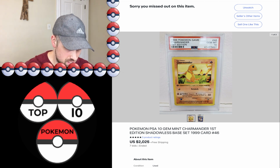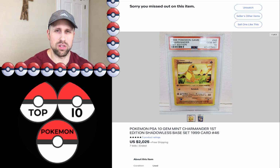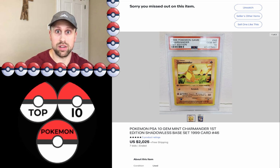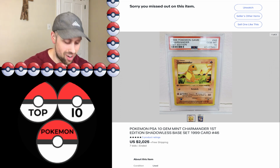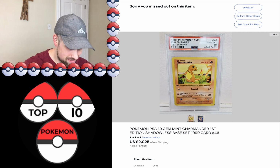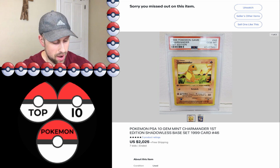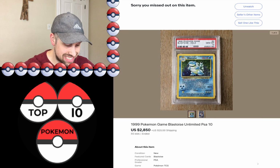Yeah, these, especially Charmander, have really increased here. So it's a jaw-dropping price for a common first edition card. $2K. Very nice.